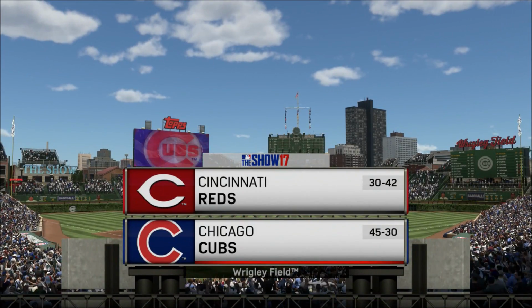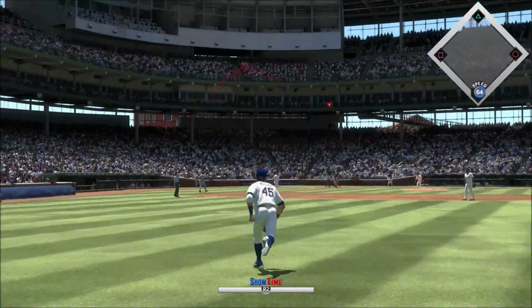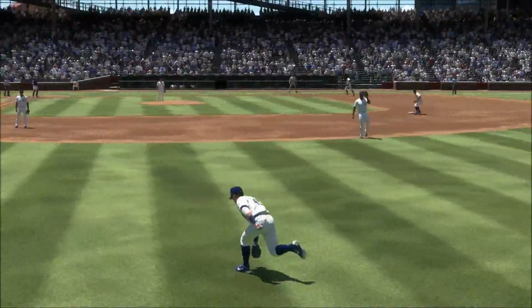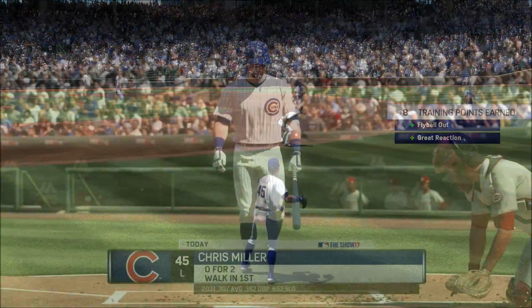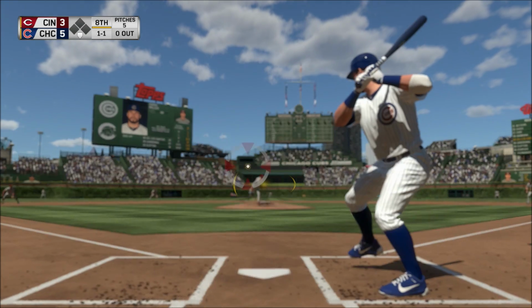We are set to bring you baseball from one of the crown jewels of the sport. 1-2, here it comes. Here's a looping fly ball out to right. Miller is after it. 2 gone. Stepping up to a 1-1 count. Here's the pitch.